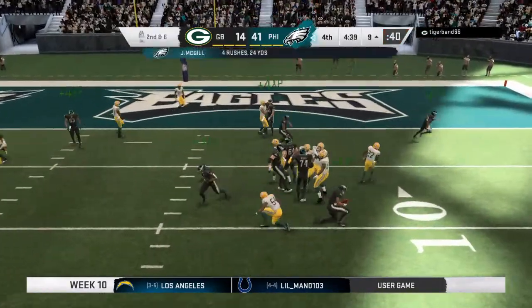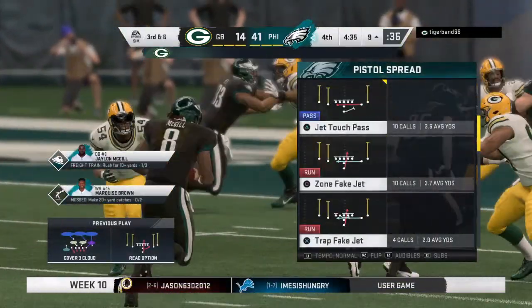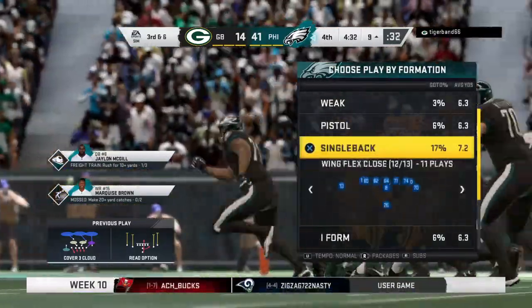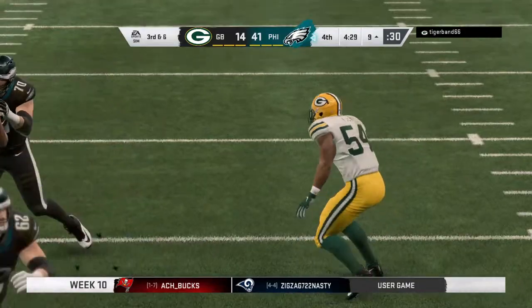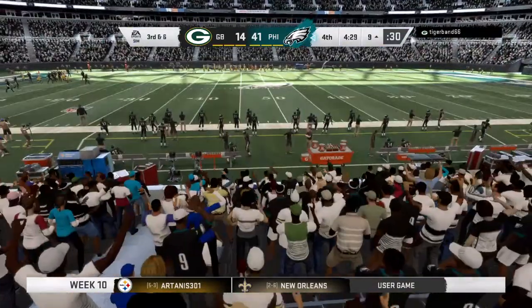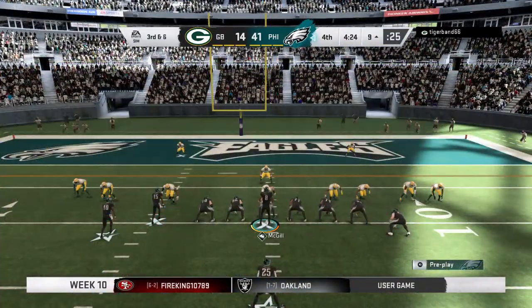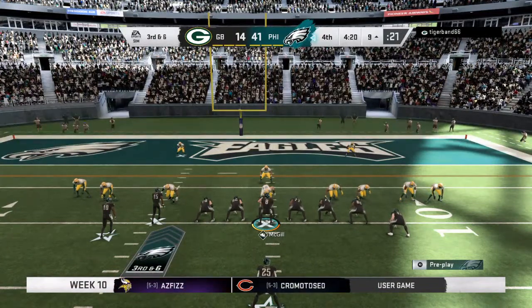Trying to run inside, but nothing there. Call it no gain on the keeper, and it's going to bring up a third down. It's 3rd down and 6. The Eagles on 3rd down, they've converted 3 times in 8 chances. This will be 3rd and 6.